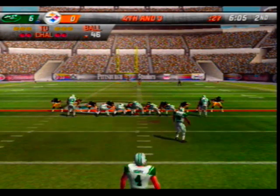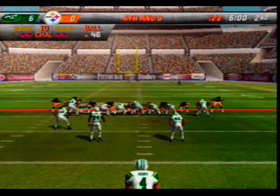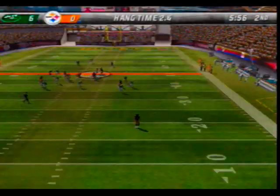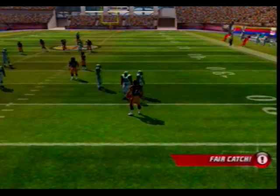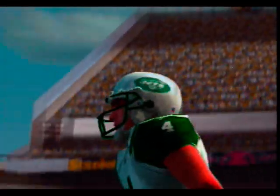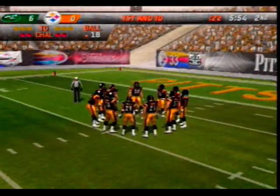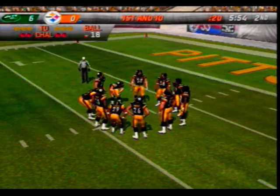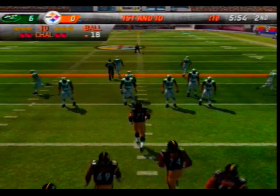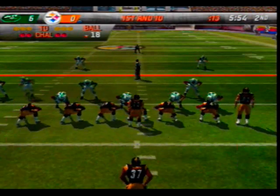Howry will come in now to punt it away. Shepard lines up deep for the punt return. Fair catch. Fair catch made at the 18-yard line. It's first and 10. Start the drive at the 18-yard line. First and 10. Here we go.